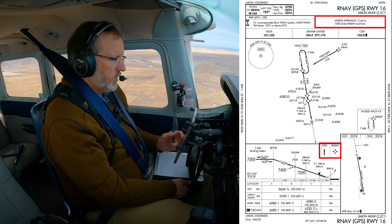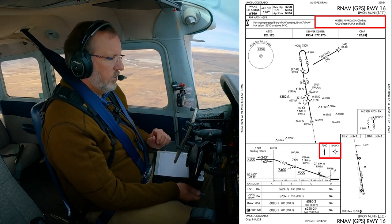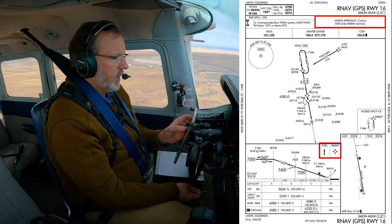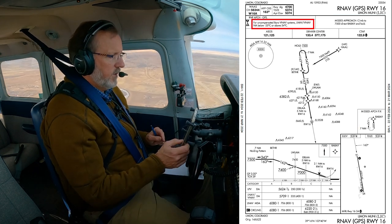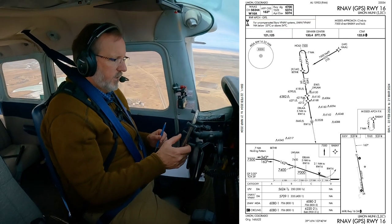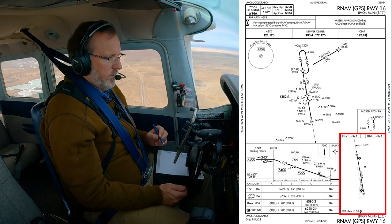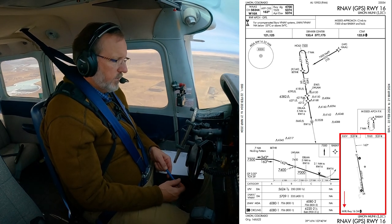The missed approach is to climb straight ahead to 7,500 feet and go direct to Ray Ray. And then you hold at Ray Ray. And it says, oh, yep, 7 nautical mile leg. And the notes are uncompensated baro VNAV system. And the lighting is the last thing, which will be on the map down here. Those are PAPI and medium intensity runway lights.